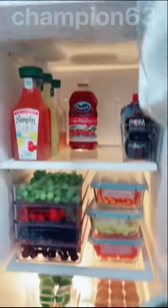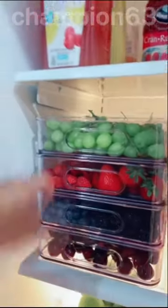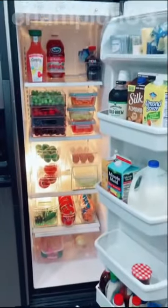Almost done. After six hours. This is what it looks like, and I love it so much. This is my favorite part. There's so much space. It looks like I need to go grocery shopping, but I don't. Next step, redecorating my bed.